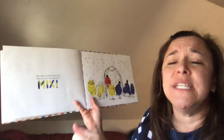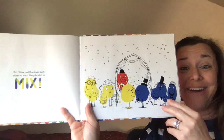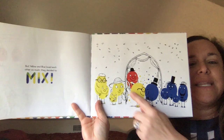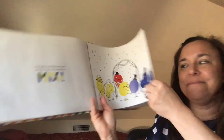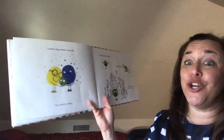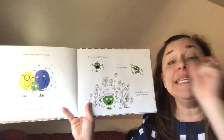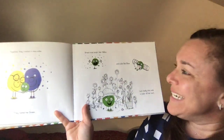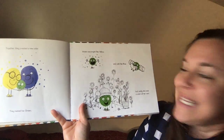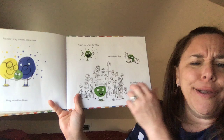But guess what? Yellow and blue loved each other so much that they mixed. Look, they got married. And notice the blue and the yellow, and there's even a red guy. Together they created a new color. Guess what color? Because we know from our other book, right? Yellow and blue make green. And they called her Green. Green was bright like yellow and calm like blue. But really she was her own color.